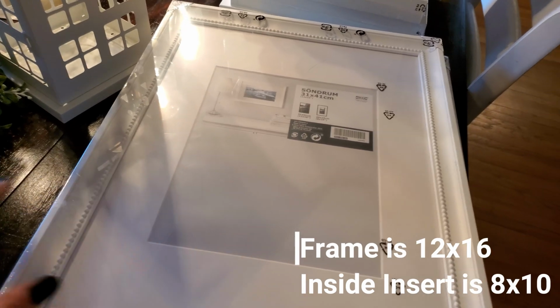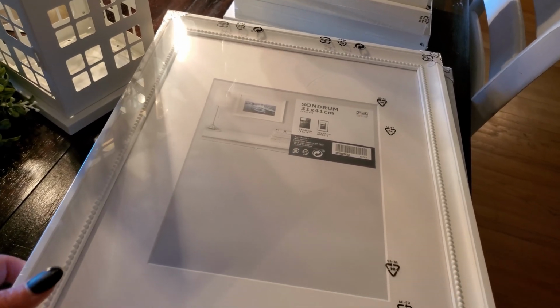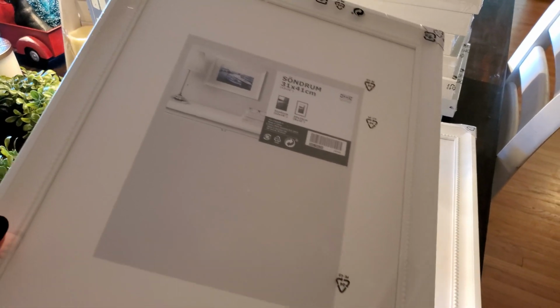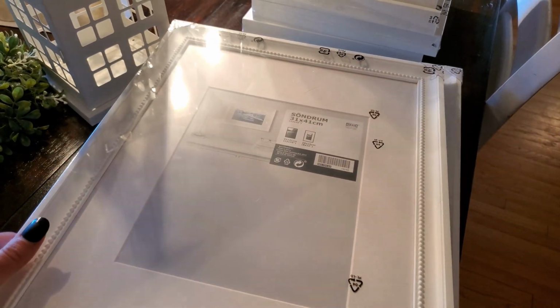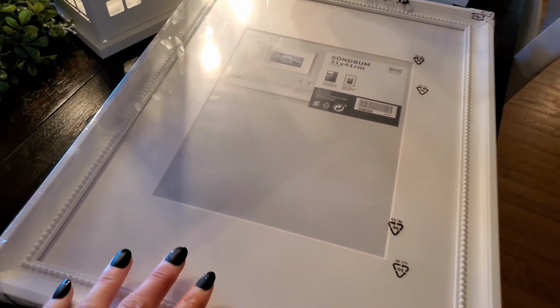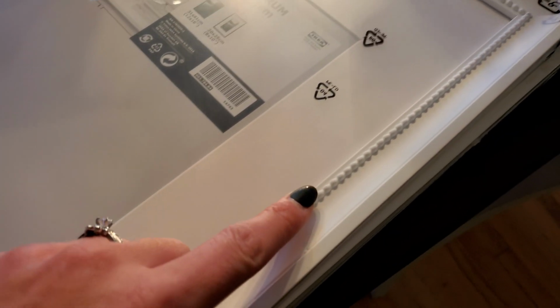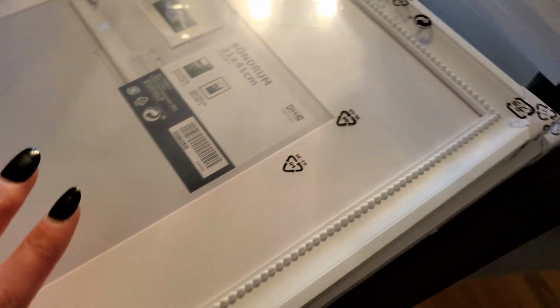You guys, I've been married for like 5 years, and I have not printed a single wedding picture. So I got 3 of these to print out those pictures finally and put them above me and my husband's bed in our bedroom. And I really like the detail on the edge of this frame.